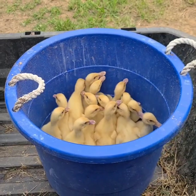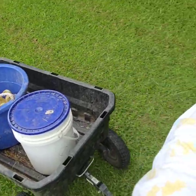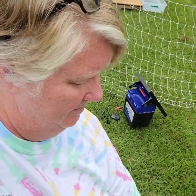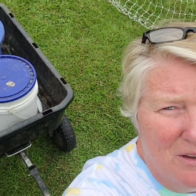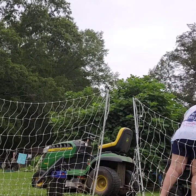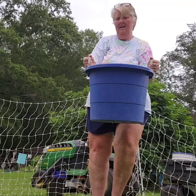Okay, we're going for a ride, y'all. Are y'all ready for a ride? We're going for a ride in the little yard tractor. Here we go. How awesome is that? It's okay, little toots. It's okay. I'm moving easy.